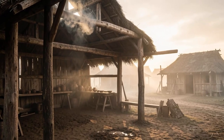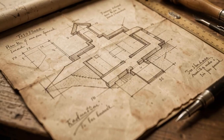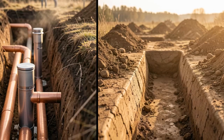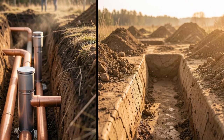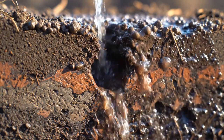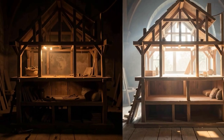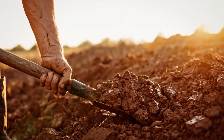The image most people have of a Viking settlement is mud, smoke, rough timber, people who solved problems with muscle and fire, not with thought. No system, no engineering, nothing worth borrowing. That image is accurate about the mud. Everything else is wrong.